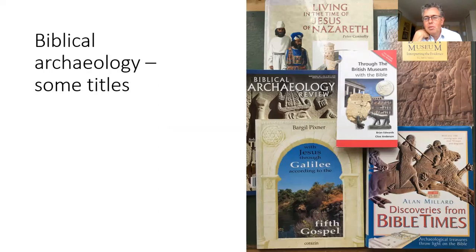And then there's a rather more accessible one in the middle. And if you're only going to get one book, this is the one I would get. Through the British Museum with the Bible, now in its 5th edition. That's the book I wish I'd written. Bottom right, Alan Millard, fantastic. I got this knockdown price, £5. If you can get a copy anywhere, do.